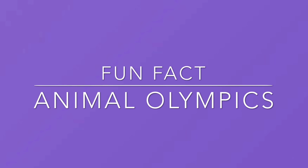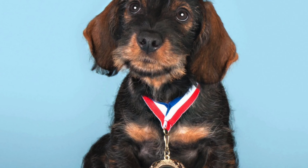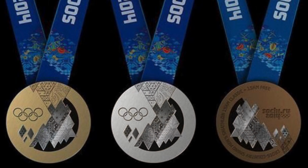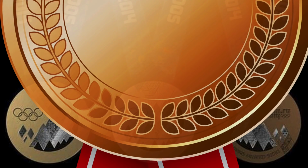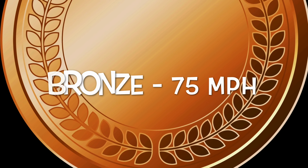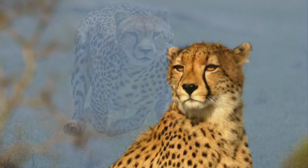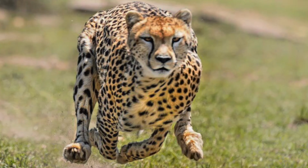Ever wonder which animal would win the gold medal for world's fastest animal? Hey, I said fastest, not cutest. Let's take a look at the top 3 medal winners now. In third place is the world's fastest land animal, clocking in at 75 miles per hour. It's the cheetah. How fast is 75 miles per hour? Well, that's faster than most speed limits on the highway.